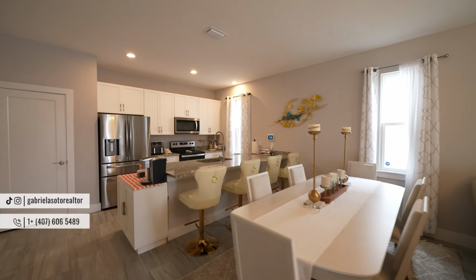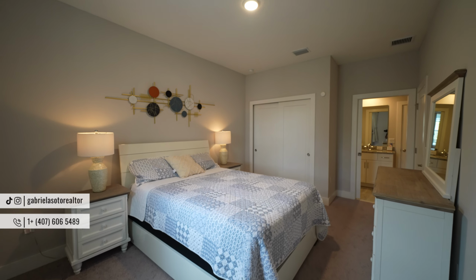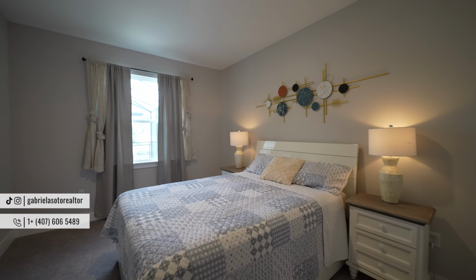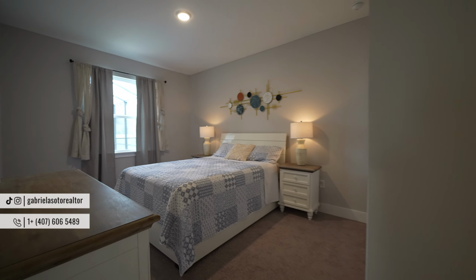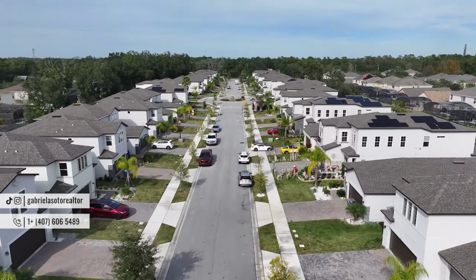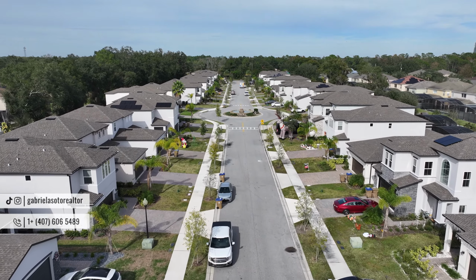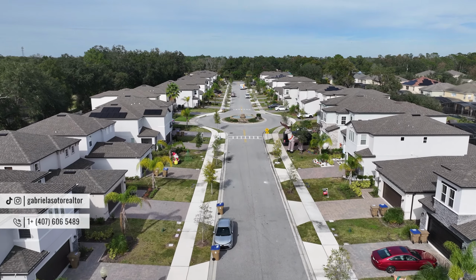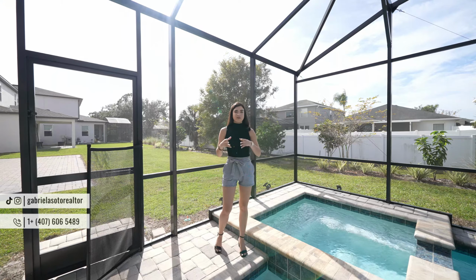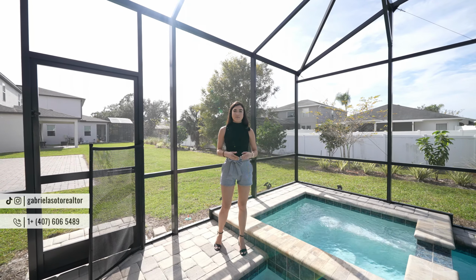Now, what we saw today was our brand new listing in Kissimmee, Florida, a property built in 2022 with 4 bedrooms, 3 bathrooms, and 2,251 square feet in a community that has probably the most beautiful homes I've seen in this area. You can most definitely tell that this is a well-kept community, as you can even see from our aerial shots that this is a community that is very small, very quaint, and perfect for what you're looking for in terms of a vacation home, but also as a provider of experiences as an Airbnb host.